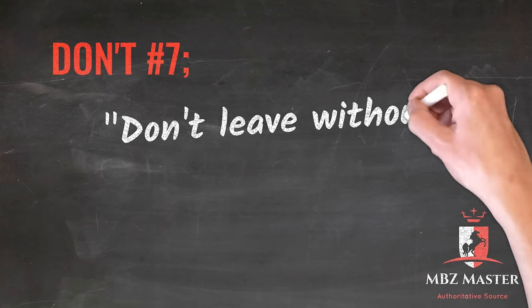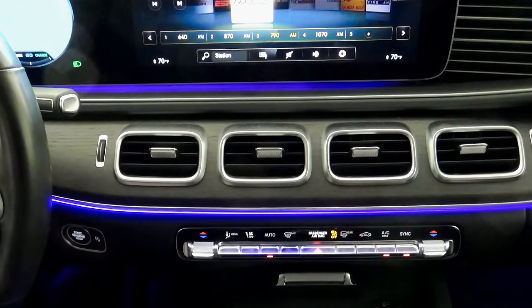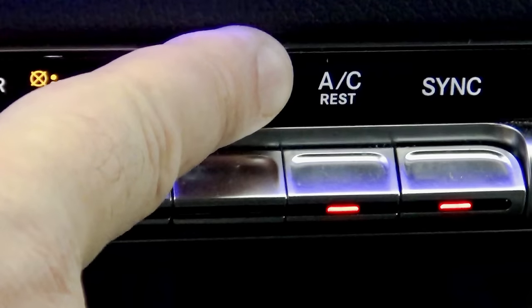Don't number 7. Don't live without the REST. There is an excellent feature not many people use, but personally, I use it all the time. If you look at the AC button carefully, you will see the label REST right below the label AC, which has been available on most Mercedes models over the past 10-15 years.